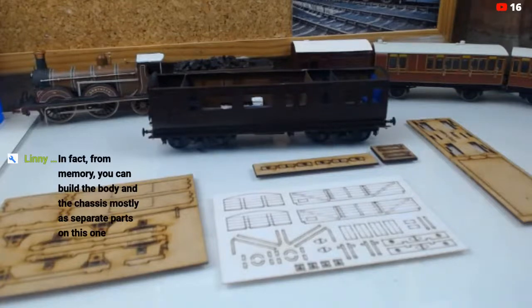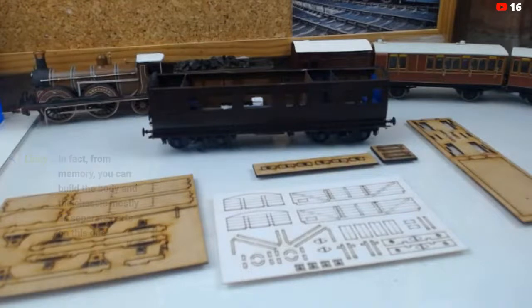Tin is an absolute pain to stay flat while working with it, I found. Yeah, I can see that. In fact, from memory, you can build the body and the chassis mostly as separate parts on this one. I was thinking that. It does look like you can.